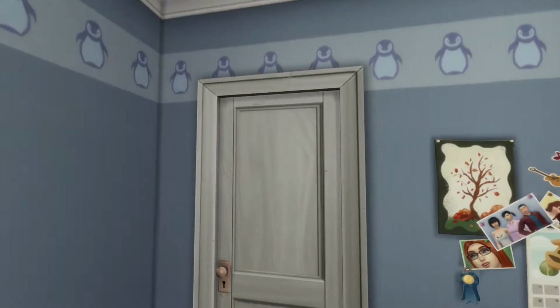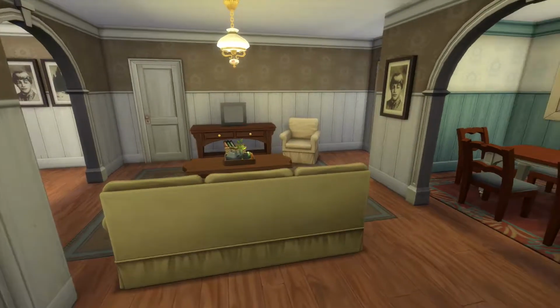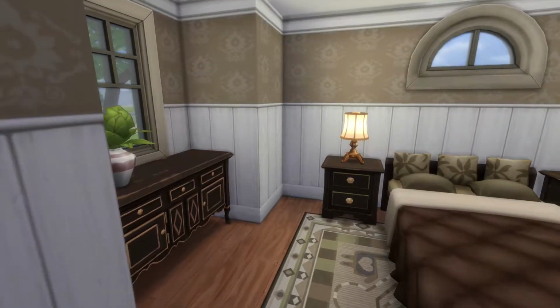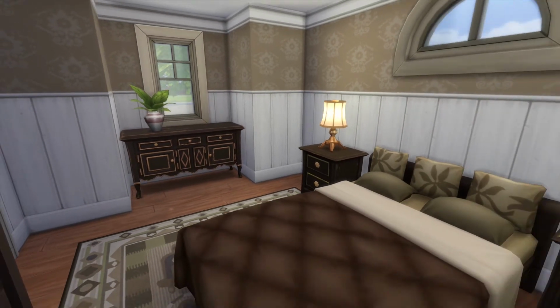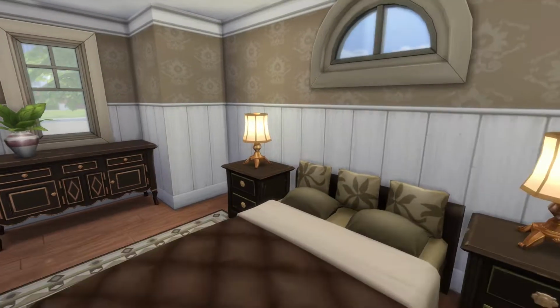So I'm gonna change out the wallpaper and maybe add a little bit more to the room to make it more teenager like. Oh, we already went there. Okay, and then lastly we go through here and we have the parents' bedroom, which I actually really like. I think I might just change the color scheme, probably change out the furniture to be something a little bit more modern or farmhousey.